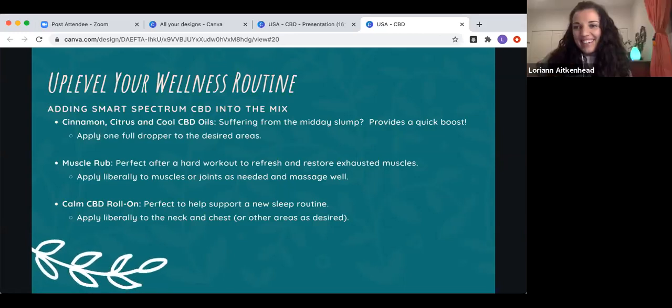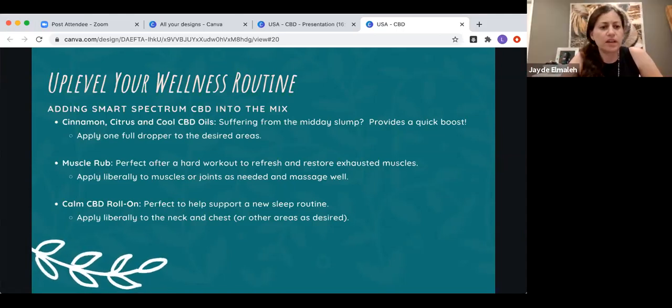There you go. And then the last one is the CBD roller. So this is amazing. This is for before bed. It helps calm, or if I want to take a nap, it really brings me down to a place where my brain can just turn off and I can relax in my body. Jade, anything you want to add to this one? No, love what you said. Okay.